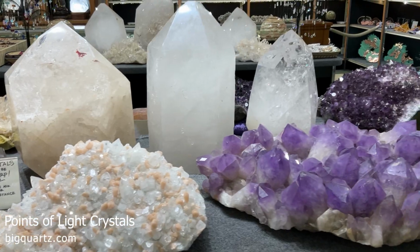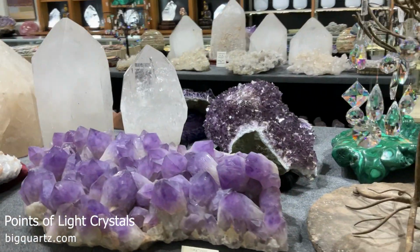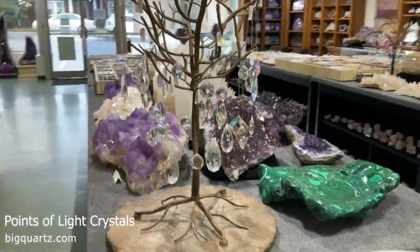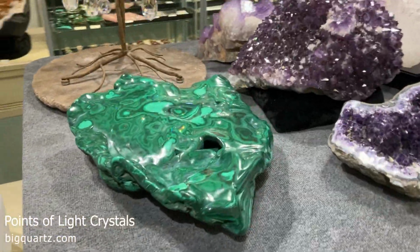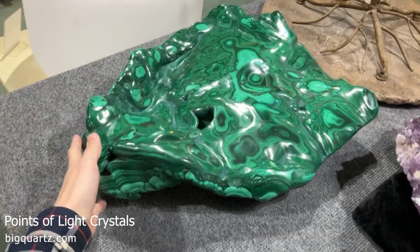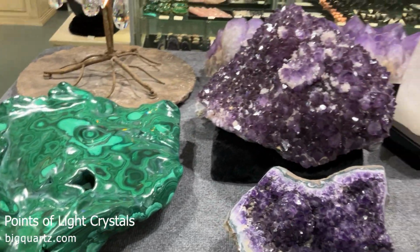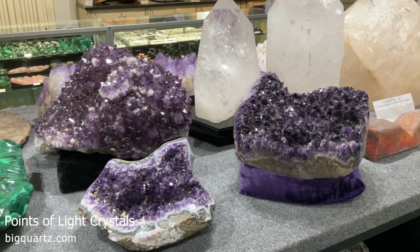Another Bolivian amethyst cluster. So that's some fun little prisms, little stocking stuffer. Here's a newer piece. It's a very large piece of polished malachite. It would look nice standing up, but it's good laying down as well. More amethyst, different shapes.